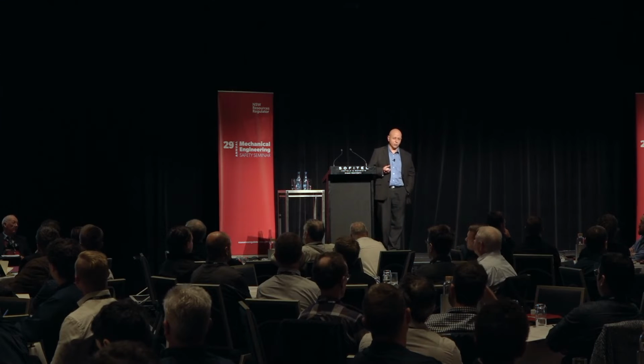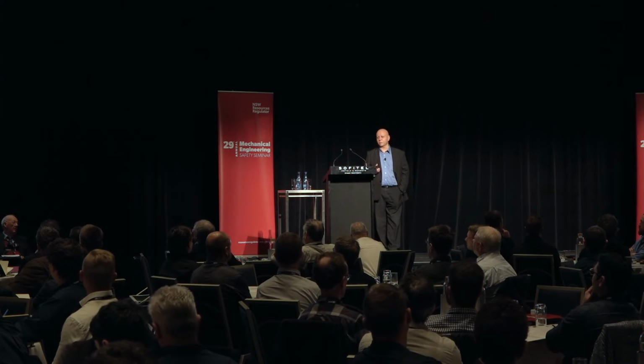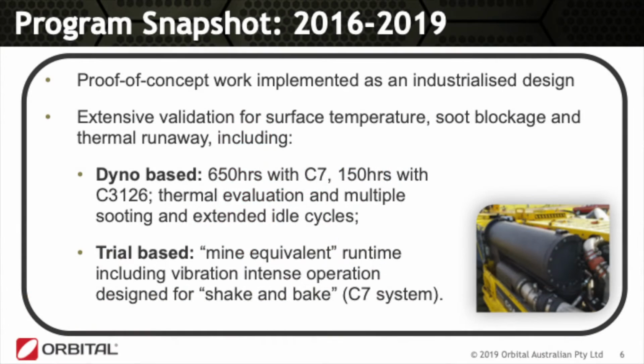The first part of that work was to prove the concept. Could we take some technology that was available on road in heavy-duty truck sectors and bring it into underground coal? Would that work, and what were the challenges? After we did that proof of concept, ACARP approved a second round of funding for addressing the validation and industrialising of that. And that included looking at surface temperature and how to make it in a safe, robust way, looking at blocking up from soot, and looking at thermal runaway and other concerns both the regulators and operators may have.